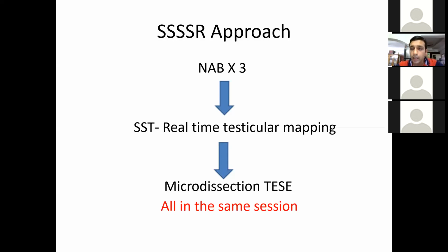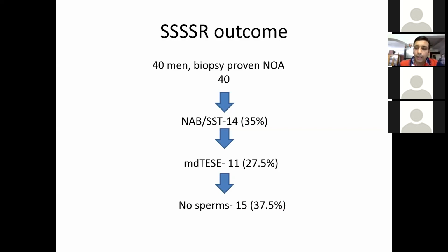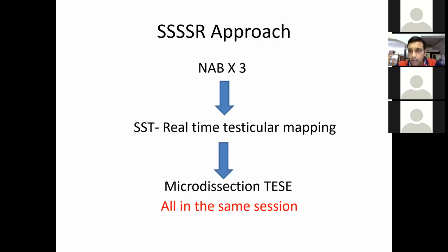Microdissection usually is limited to one testis. Now, if the NAB, the SST and the microdissection, which is done unilaterally, do not reveal any sperms, then we stop. And then this patient is given some kind of a hormonal treatment that we would be talking about later on. And then the microdissection of the virgin testis is done maybe after 5 to 6 months of hormonal treatment.